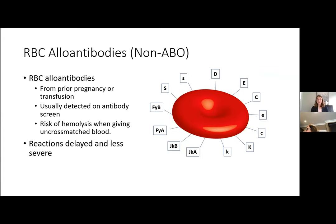Uncross-matched blood is given without a patient antibody screen, and this is risky for hemolysis. The rate of hemolysis in patients receiving uncross-matched blood is higher than ABO incompatibility at about 1 in 2,000. And it should only be given when you can't wait the 45 minutes for the antibody screen because the patient is bleeding and unstable.